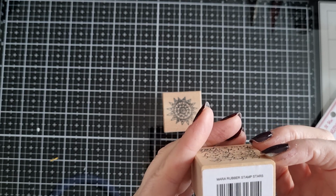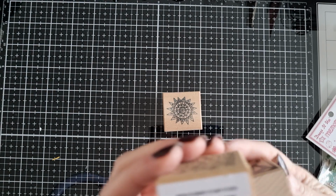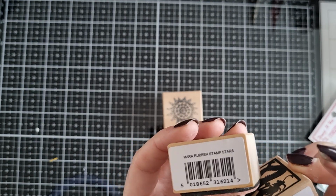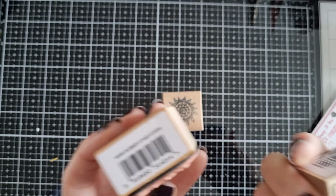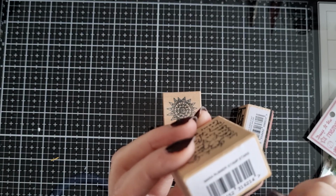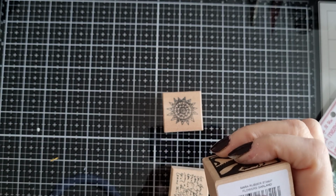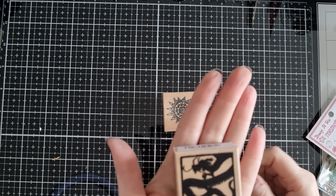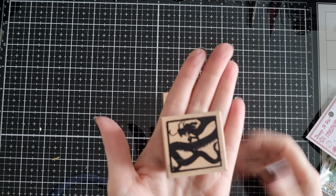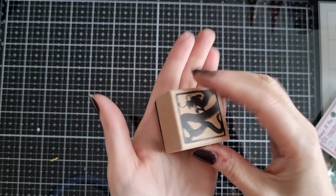And this, it says stars. Do they all say stars? No. I don't think these are the right stickers, because this one says flowering garland. And that's not a flowering garland. That is a dragon. It's a Chinese dragon.